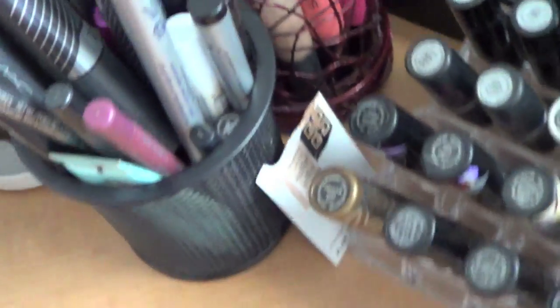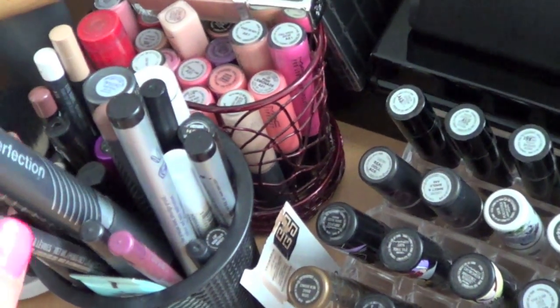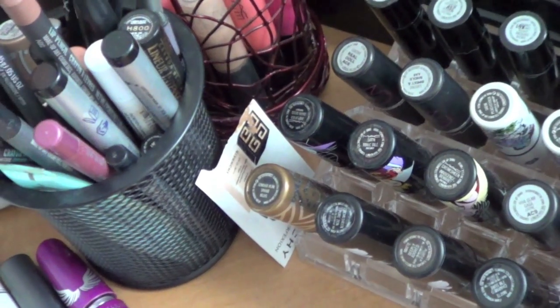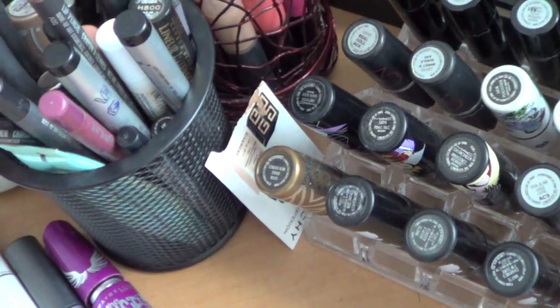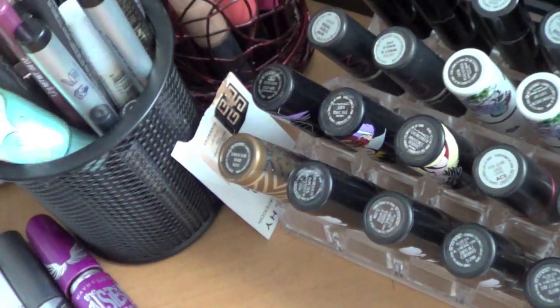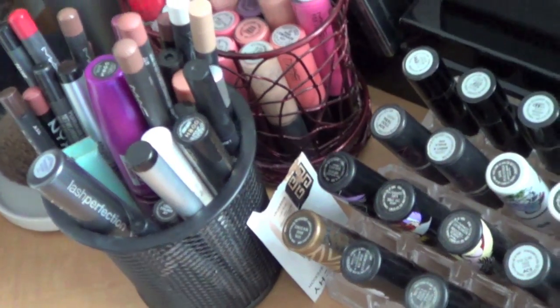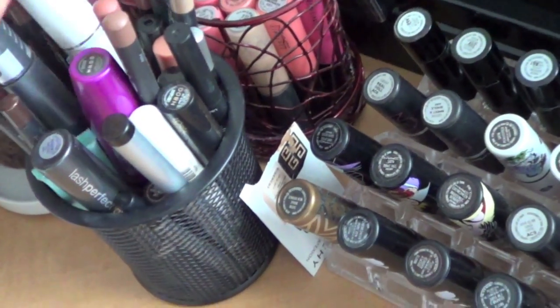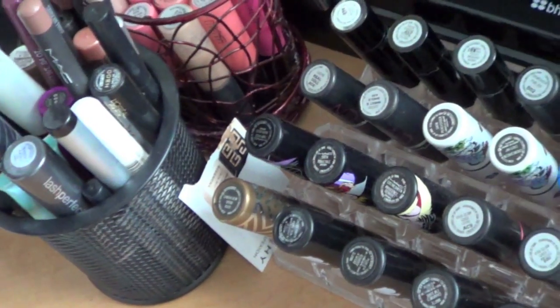Here I just keep my most used eye pencils, lip pencils, and mascaras. I have MAC lip pencils, some NYX lip pencils, MAC eyeliners, Eyeko, Too Faced Shadow Insurance. It's just a bunch of random stuff in there that I use all the time. And I just keep it in this thing. It's really full, so I'm just gonna kind of jam that in.